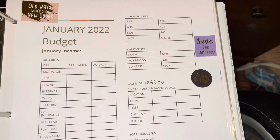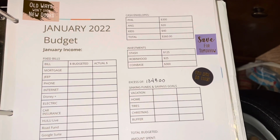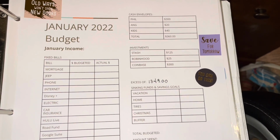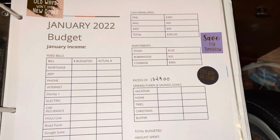This is how I set up our monthly budget. My husband only gets paid once a month. I don't show his income on here. He doesn't feel comfortable with that, so I get it. But I will show you what we spend on cash envelopes, investments, and then what we do with the extra money after we pay off all of our fixed bills and variable bills for the month.